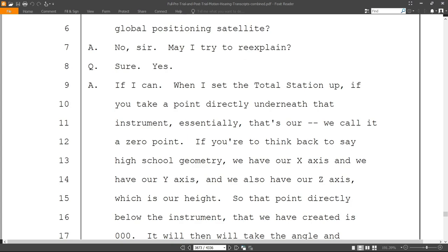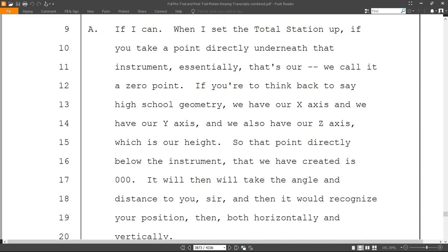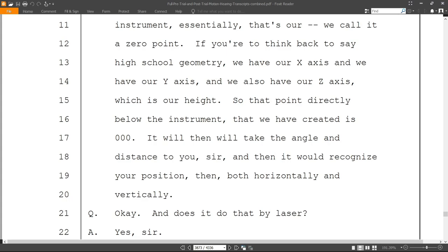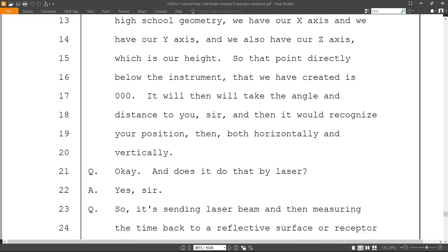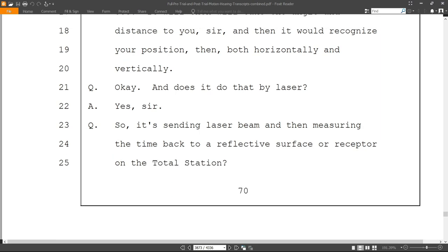Sure, yes. If I can, when I set the total station up, if you take a point directly underneath that instrument, essentially, that's our, well, we call it a zero point. If you think back to, say, high school geometry, we have our x-axis and we have our y-axis. We also have our z-axis, which is our height. So that point directly below the instrument that we have created is 000. It will then take the angle and distance to you, sir, and then it will recognize your position, both horizontally and vertically. Okay, and it does that by laser?